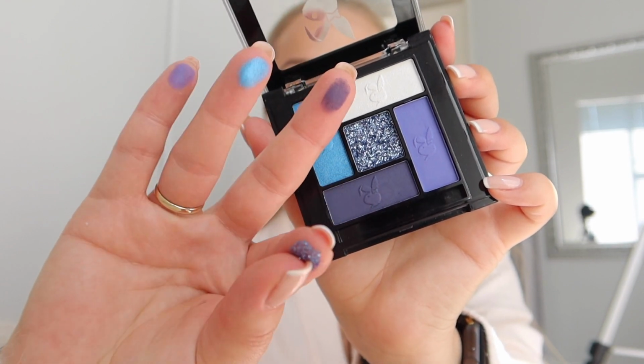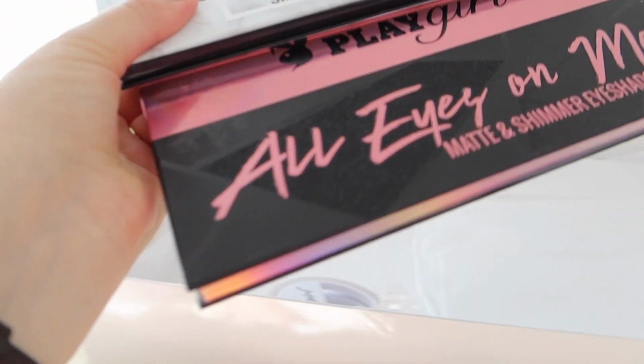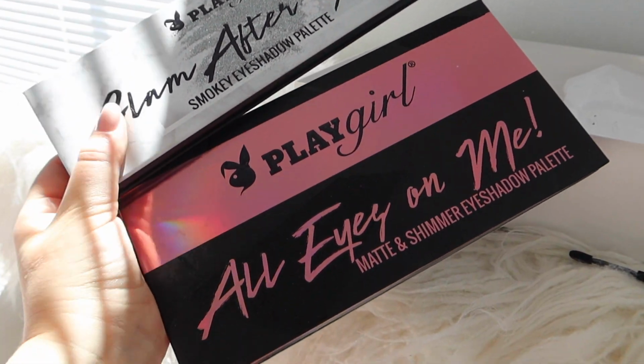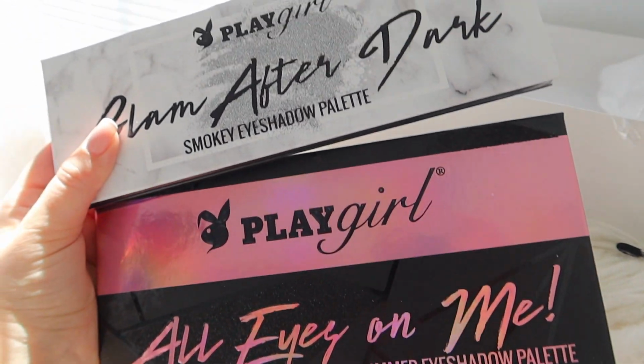This one is, these two are stunning. This is such a pretty glitter. Okay, let me wipe my hand again. And then we have two more in the box over here. The one is called Glam After Dark, and then the other one is called All Eyes On Me.